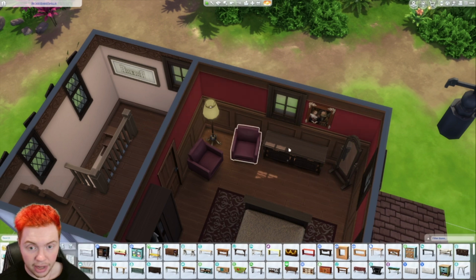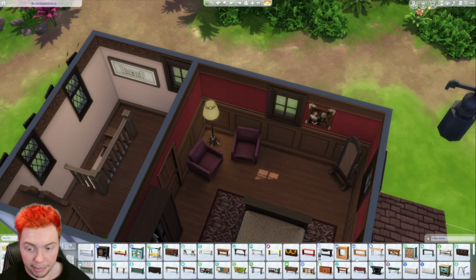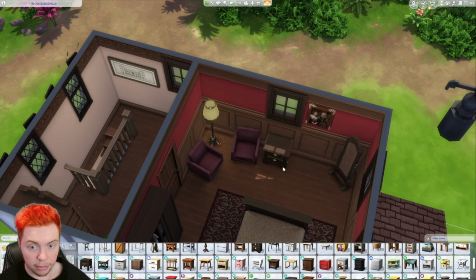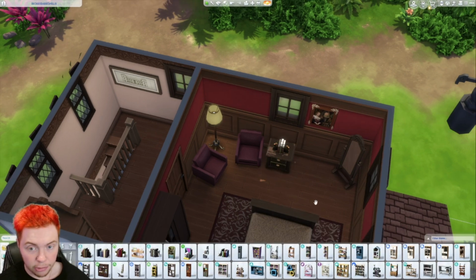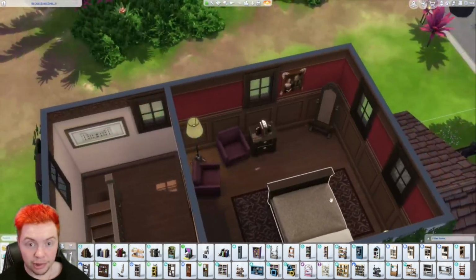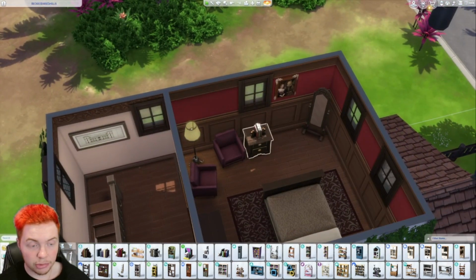I think I'm going to add something here. It'd be better if I could find a smaller one though. Maybe something like this. Yeah, that works. I wanted to add some little books just to the side table here. Okay, so I'm feeling like this is pretty good. I think we can move on to just adding some curtains.